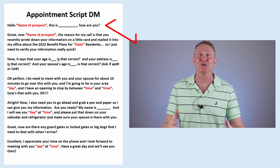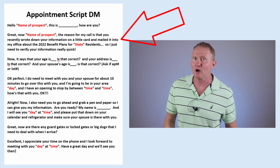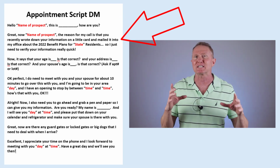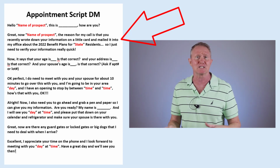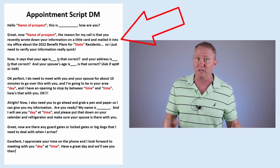I always start by calling the prospect by their first name. Hello, Ralph. This is Doug Massey. How are you today? Well, great. Now, Ralph, the reason for my call is that you had recently written down all of your information on this little card, and you mailed it into my office. If you remember, it was about the 2022 benefit plans for Florida residents. So I just need to verify your information really quick.